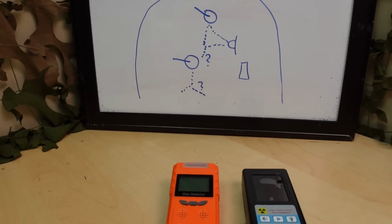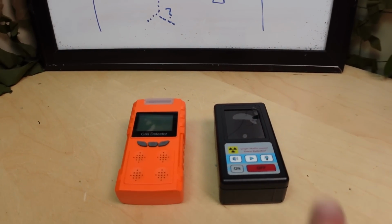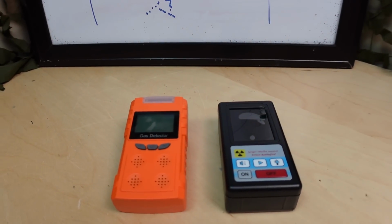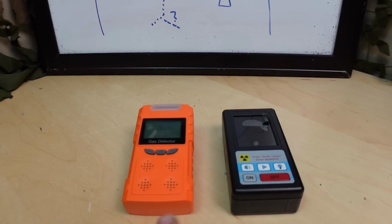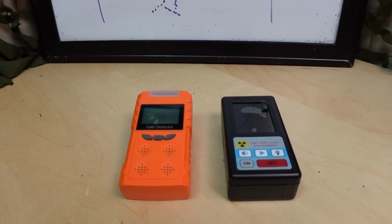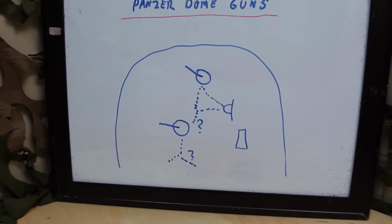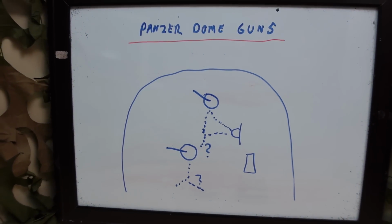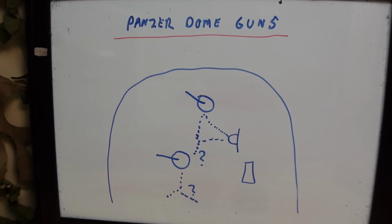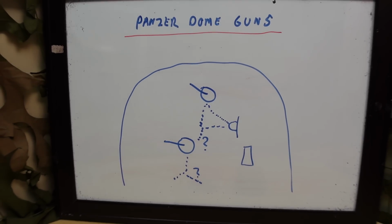And just ask yourself, which one of these would be most helpful for me to have when I venture into that bunker? We have these today, a Geiger counter or a gas detector. Which one do you think would have helped me most? Well, just watch this video and you will find out. Let's go back in time. Let's go to this location where the Germans had the Panzer Dome gun turrets, and let's see what dangers are down there.